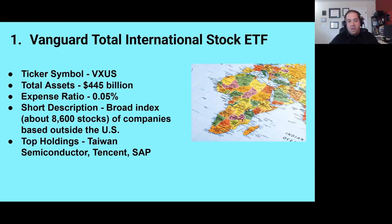But number one, Vanguard Total International Stock ETF. The ticker symbol of this ETF is VXUS. It's the biggest one on the list. $445 billion of total assets invested. Also the lowest expense ratio, 0.05%. So a very low cost ETF. All these Vanguard ETFs are low cost, but this one's even lower cost than most.